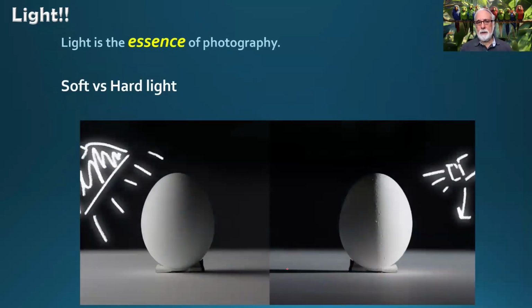So look at these two images. The image on the left has a nice soft light. Look at the shadows. Look at the gradation of light and dark on the egg. The image on the right has a point source light. It's a harsh light. We see very sharp shadows, very sharp gradation in the light on the egg. The type of light, whether it's soft or hard, makes a big difference. Soft light is a much better light for most subjects. Not all, but most.